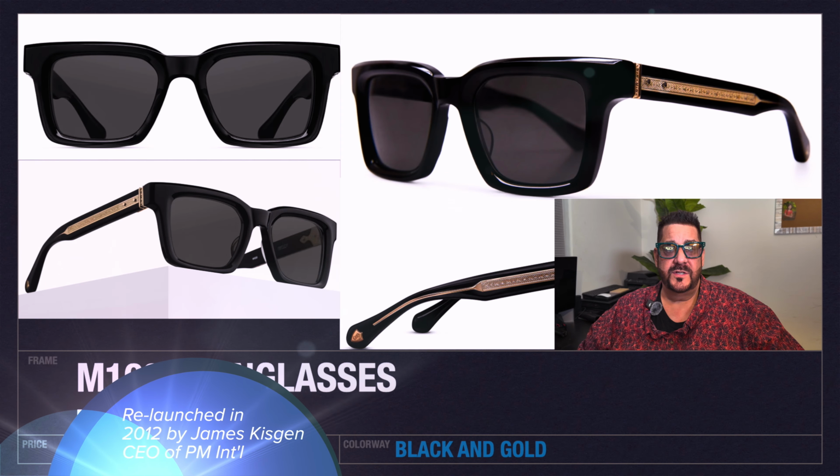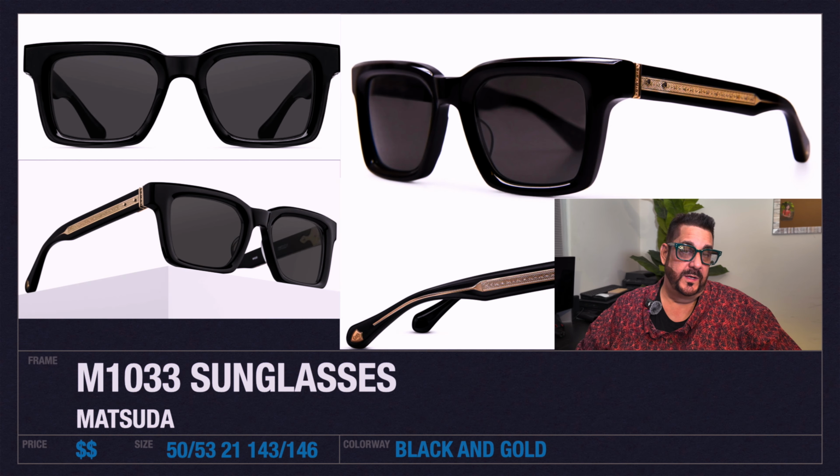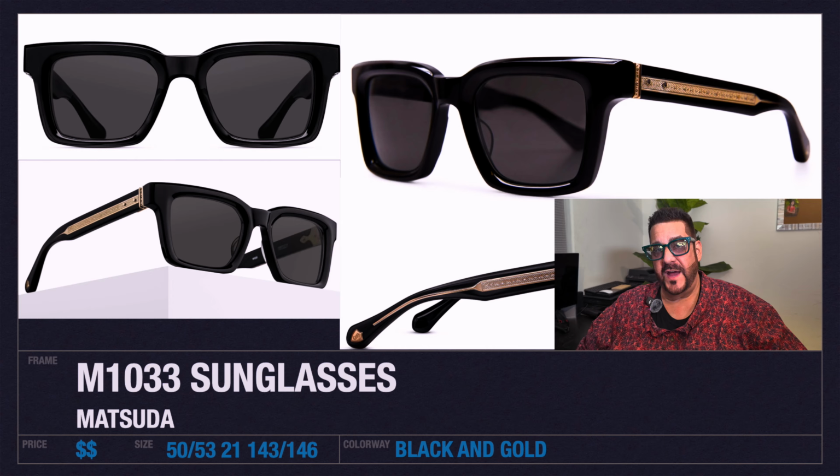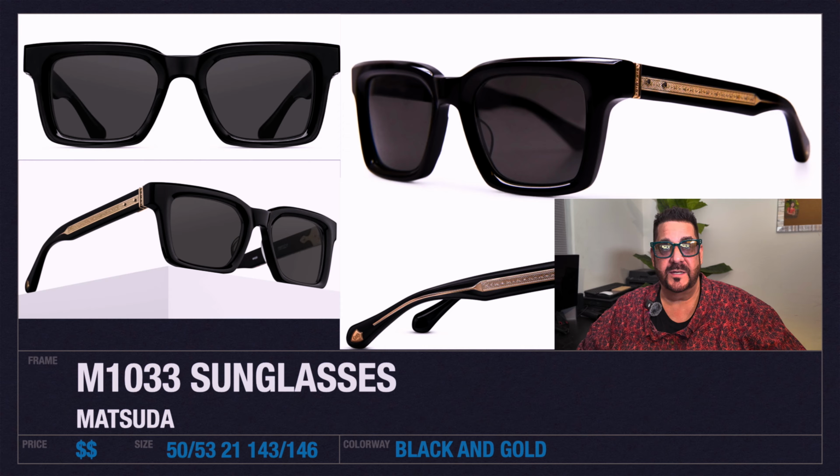It used to come in two eye sizes, 50/21 143 and a 53/21 146. Now I say used to, they no longer manufacture the larger 53 eye size, but there are still places on the internet that sell them in the larger eye size, and that's what I'm looking for. So the open question for me is, am I actually going to be able to acquire the larger eye size? Because if I'm not, I'm probably not going to get these. But this fulfills a slot in my collection. I need something that's bold and black, and this certainly fits the bill.